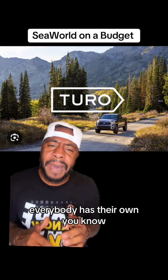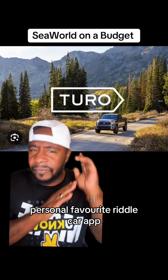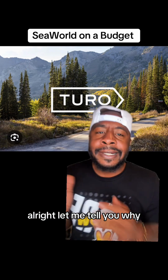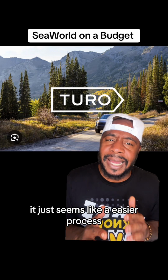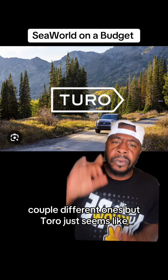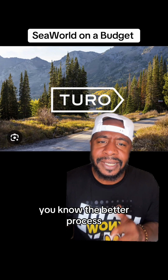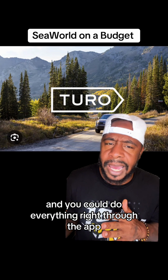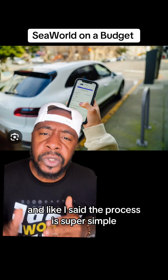Now, everybody has their own personal favorite rental car app. Me, it's Turo, all right? Let me tell you why. Now, when it comes to Turo, it just seems like an easier process. I done tried a couple different ones, but Turo just seems like the better process. It's easy, you ain't gotta deal with nobody, and you can do everything right through the app. And like I said, the process is super simple.